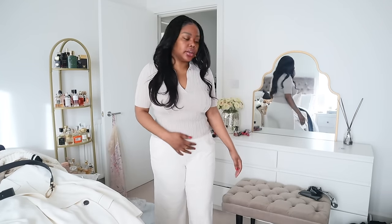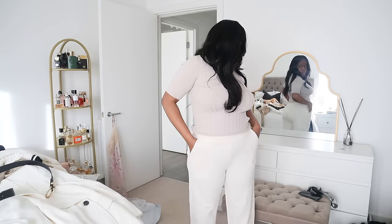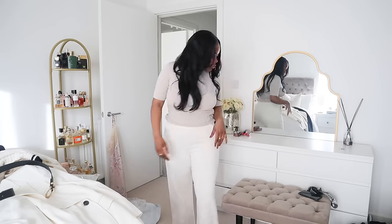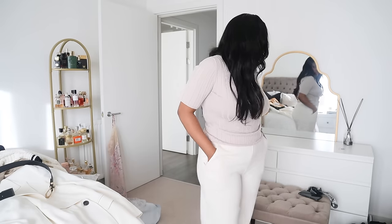Gosh, my battery is already flashing. I'm trying on the tracksuit. To be honest, it's nice. I like it. It's simple. It's really, really simple. What do you think? Imagine traveling, this is perfect. This is the perfect travel fit. Just throw this on.